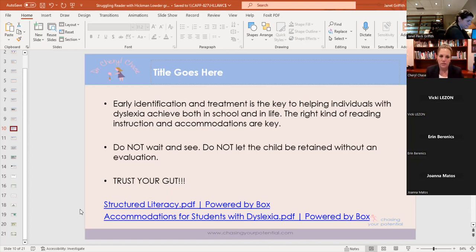Do not just sit there and wait and see. That is such wrong thinking. And it's what we're told over and over again as parents with kids in school. Well, she's just a little bit behind. Let's just wait and see. She's a little young for her grade. Oh, it's a boy. Boys learn later. You know, all of those things that we hear.